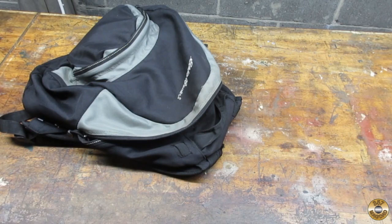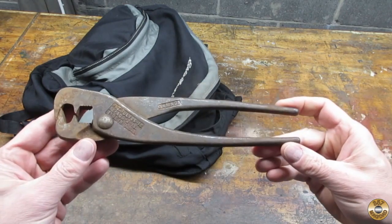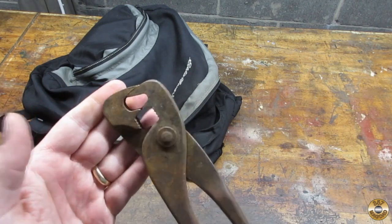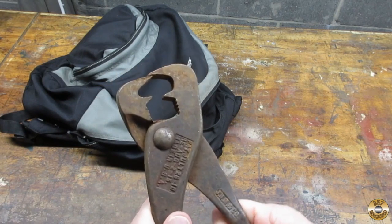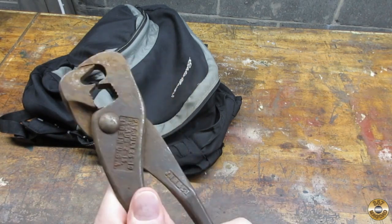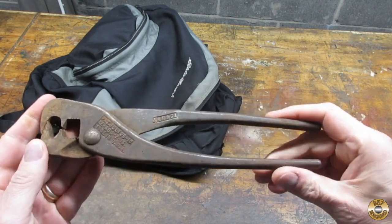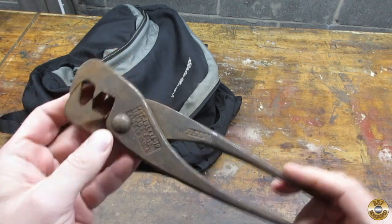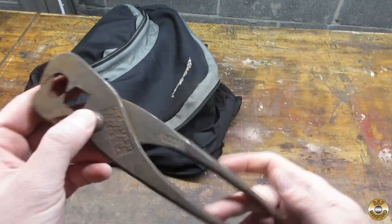I ended up spending $10 at the show. Let me show you what I got. I bought this item only because I didn't know what it was. Let me show you it opening and closing. So make your guesses in the comments. At the very end of the video, I'll let you know what I found out about it. There's some good patent information there. I'm sure I'll be able to find something.